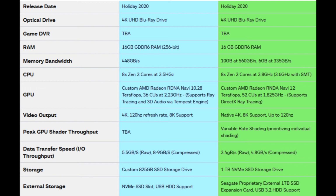So at this point, I'm not going to say "we," because that's me assuming what other people would actually like. But what I would like to see at this point is that, okay, we got the specs out on both systems. Now let's get to the point where we get to see the games. Let's see some of the games in action.